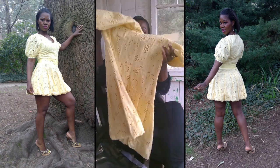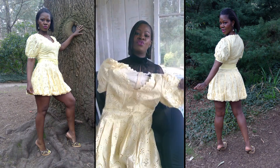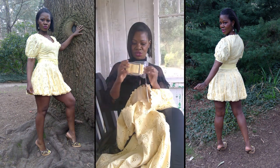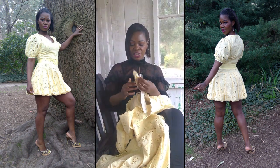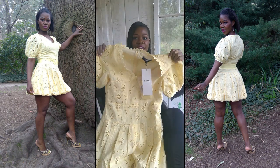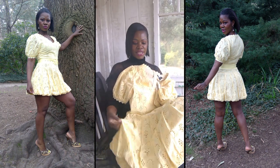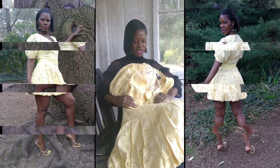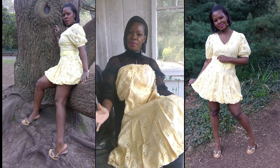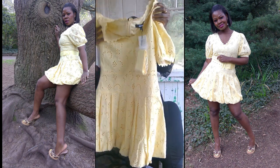Is this lovely yellow dress. This is made out of cotton. It has got a matching belt, which is here, and the buckle is yellow as well. This is a size medium. It's a mini dress and it's made in a way that it cinches the waist in and then goes a bit round at the bottom. And this is how it looks.